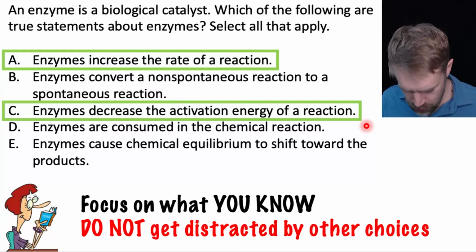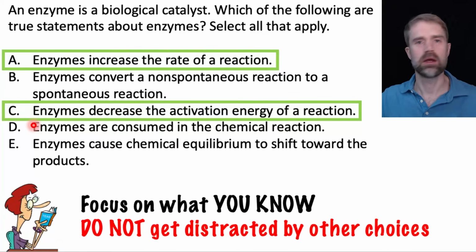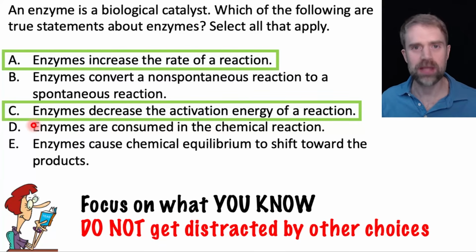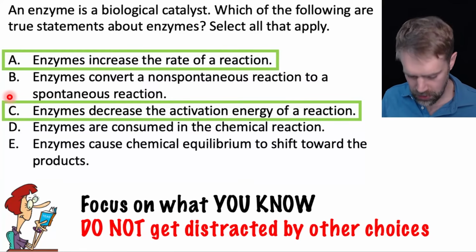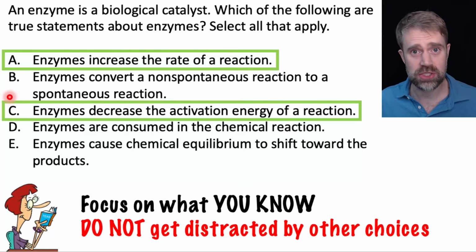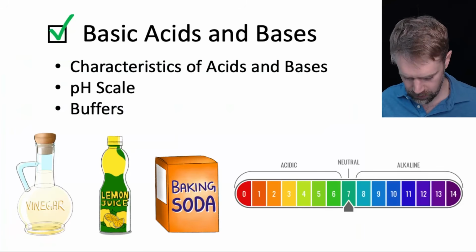Now, these other choices, chances are you have no idea. They look scary. You don't know if they're right or not. So don't pick them. Once you've learned the basics of enzymes, you can recognize that A and C are correct. Do not be distracted by the other choices. That's just the TEAS trying to trick you. Focus on what you know.